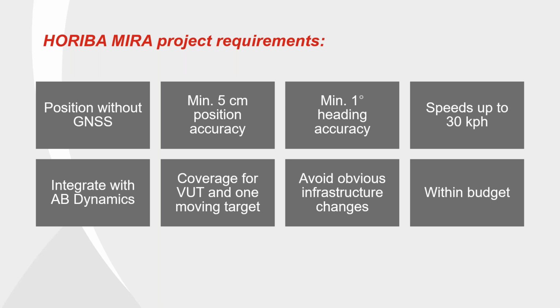Due to the types of scenarios we would expect for this type of testing, we wanted a minimum of 5 centimeter positional accuracy and 1 degree heading accuracy, and up to speeds of 30 kilometers an hour was appropriate for the space. We needed it to provide full coverage, first of all, on one floor, which is around 650 to 700 square meters. That allows customers maximum flexibility within the space because we've got full coverage.